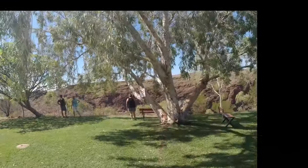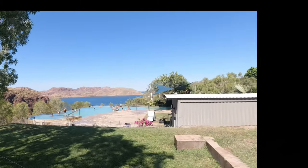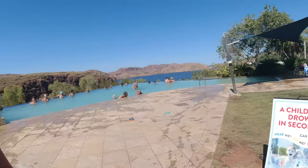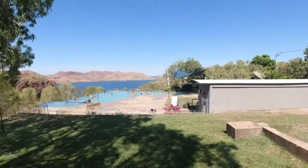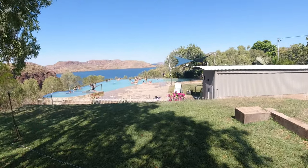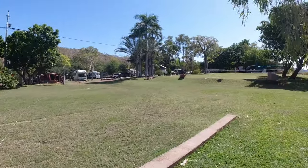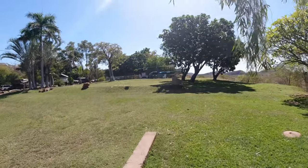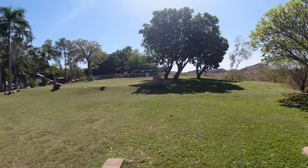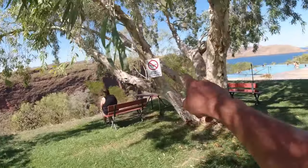We're at Lake Argyle caravan park resort. Just spinning around here, and we've got the infinity pool. We see everybody having their photos taken in it. And you can see right through there, Lake Argyle just going forever. And there's the caravan park. And then we've got helicopter tours you can go on. It's quite spectacular, and no drones in this area.